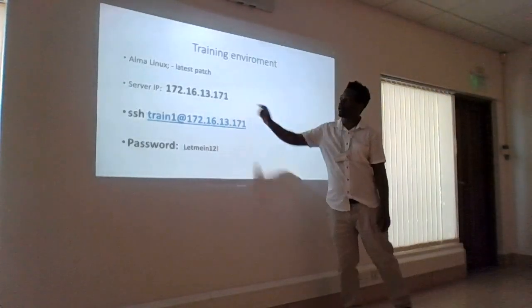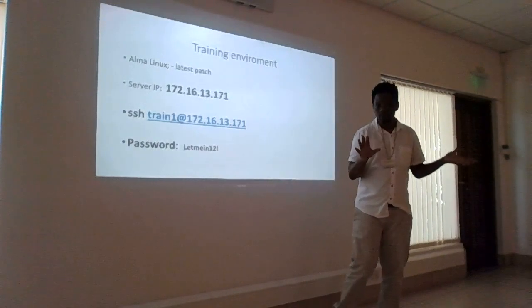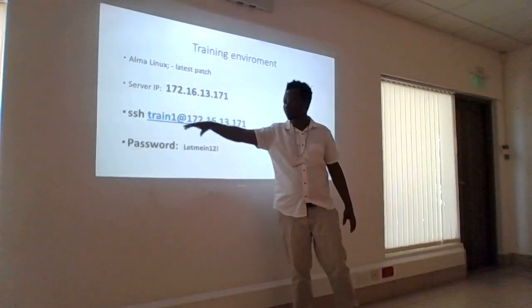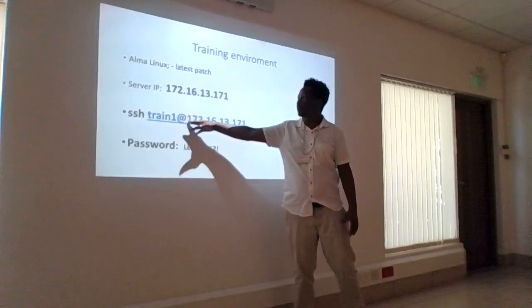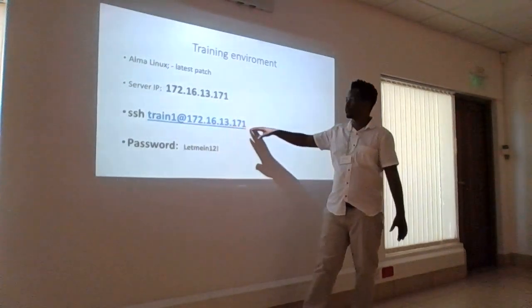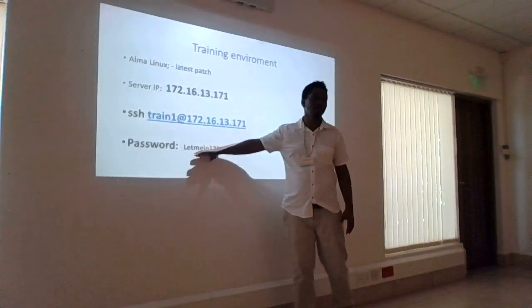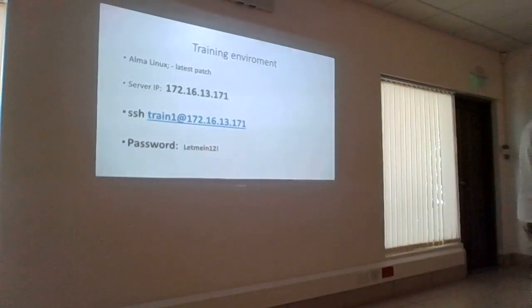This is the server IP, and we have about 25 usernames. You'll simply SSH, and you'll be assigned one of train one, train two, and so on. You simply SSH using your respective train X to the server. The first time you log in, you will log in with this password, and then you'll be prompted to change it and put in a password that you are familiar with. That will be your TTY login to the server.